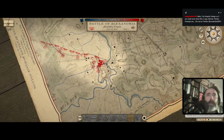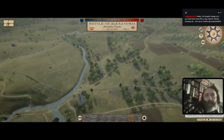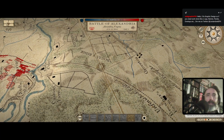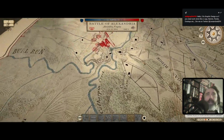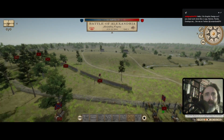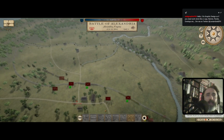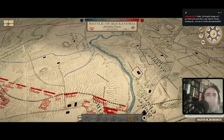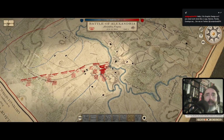There we go. We need to decide where we defend. This stone wall is crazy. Look at it. Oh, it's a railroad. It's an unfinished railroad. Oh, I see. And it gives green cover, so it's like a stone wall. All right. Oh my god, we have a natural defense already.